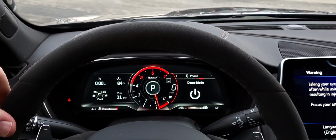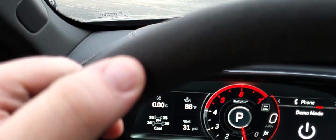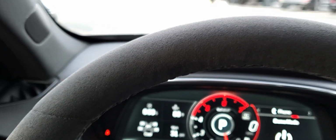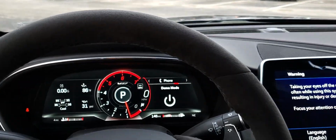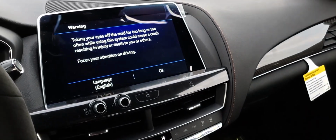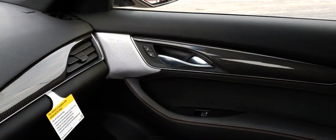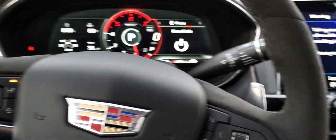I'm going to bump that up to a 7.5 out of 10 because of the Alcantara steering wheel. I mean, look at this thing. It feels so good in the hand. I feel like I have a lot of grip, a lot of control with the steering wheel because of the Alcantara. But yeah, 7.5 out of 10 for materials, 10 out of 10 for fit and finish. It doesn't squeak, it doesn't rattle, it doesn't have any problems as far as build quality for the interior.